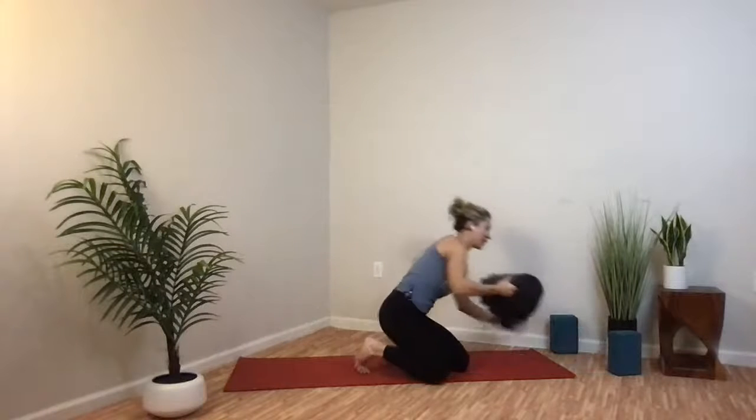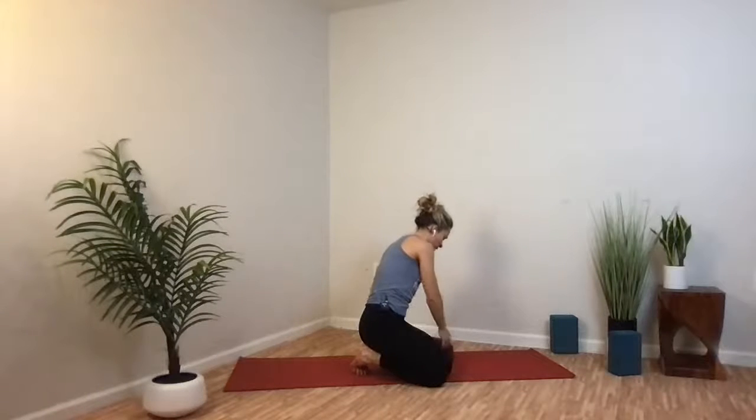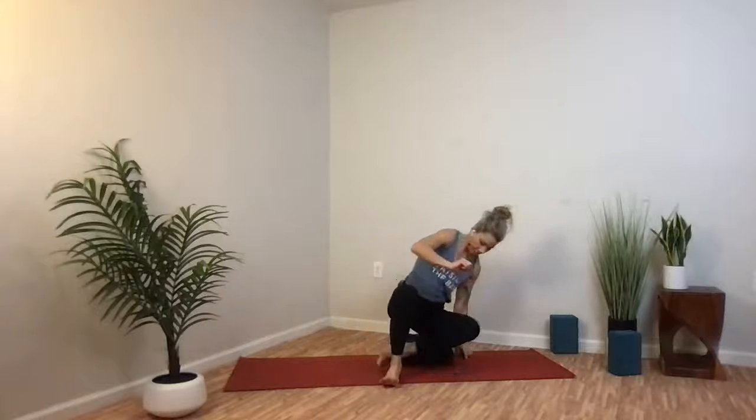Take a breath in and a breath out. Now go ahead and find a cross-legged seat here. Maybe that means sitting on a blanket or a block. Reconnect with that sense of length and space through the side body.